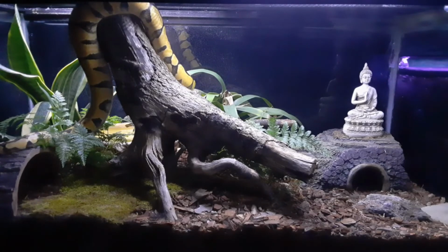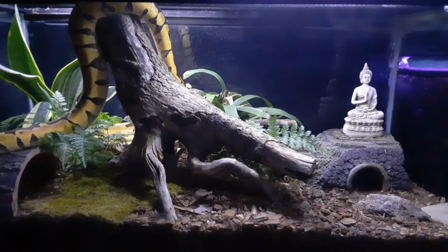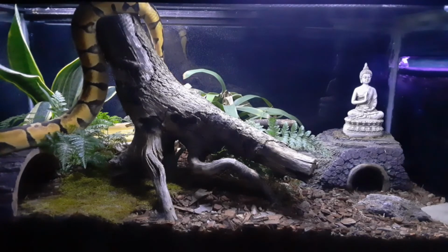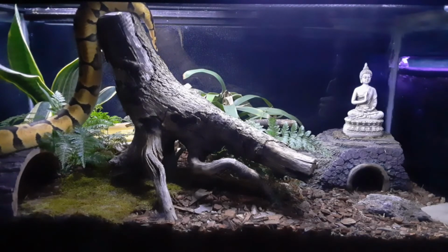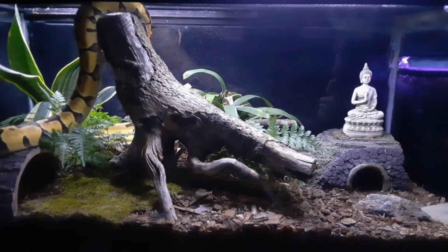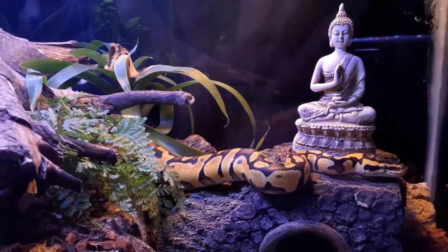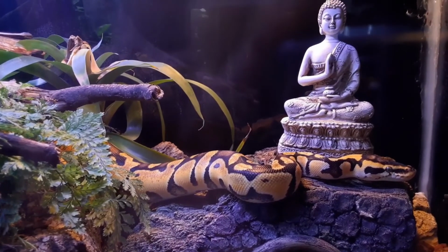As far as care goes, I'm almost reluctant to list ball pythons as a beginner snake because they do have some more specific care requirements and do come with a few challenges that corn snakes and king snakes don't. Ball pythons need a more humid environment, something closer to 50 to 60%, and even a bit higher when it's time to shed. Ball pythons are notorious for having stuck shed if that level of humidity isn't achieved, and that can lead to a number of serious health problems if it's severe enough.